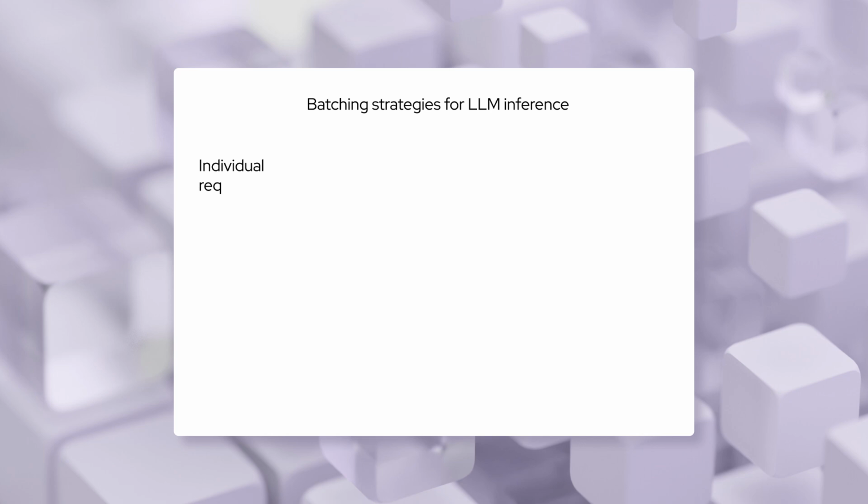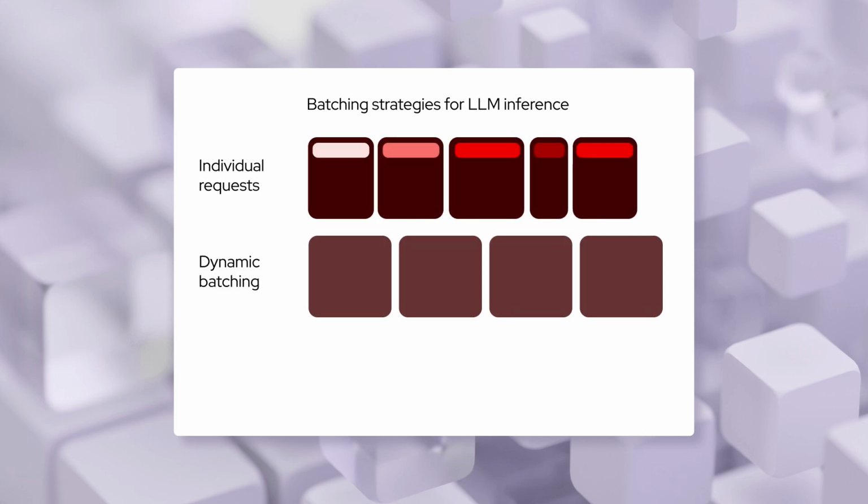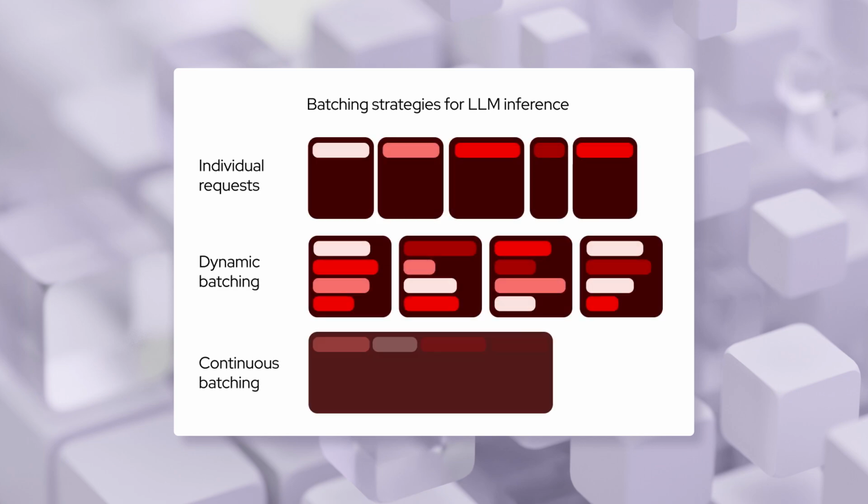Next is proper batching, because processing AI predictions one at a time is incredibly inefficient. So optimizing your batch size for your specific hardware and use case can give you significant performance improvements with zero model changes. And runtimes such as vLLM automatically handle this for you at inference time. Also, don't overlook caching, because simple caching strategies can eliminate redundant computations. And this is especially important for applications with repeated queries or perhaps similar inputs.